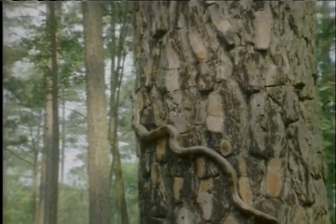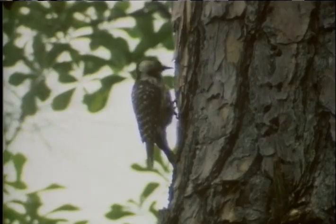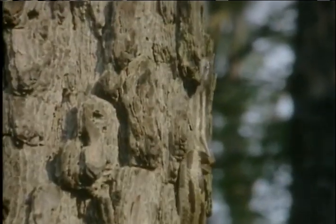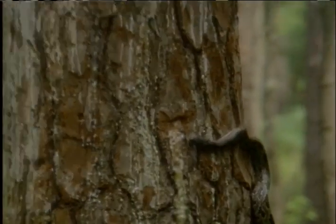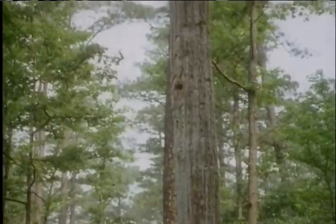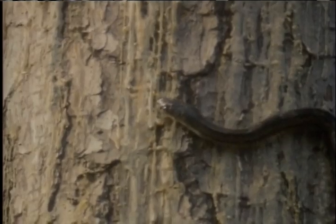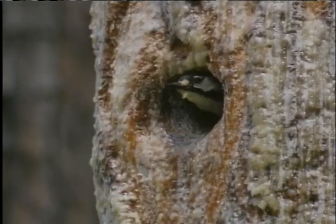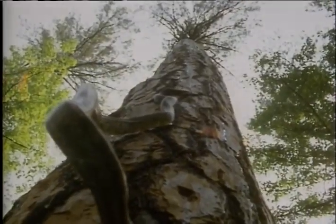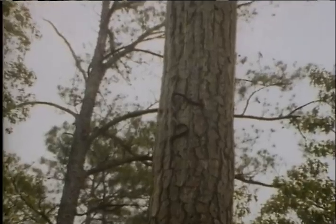But the woodpecker is already planning her defense. With a rat-a-tat-tat, she pecks holes in the tree, and sticky, itchy sap comes out. The snake's creeping closer. But he's starting to itch. Pretty soon, he's going to have to scratch those scales. And then, there's only one way to go. Timber!